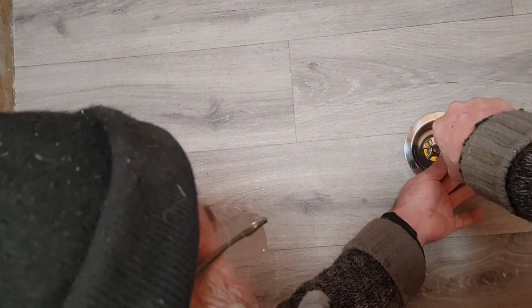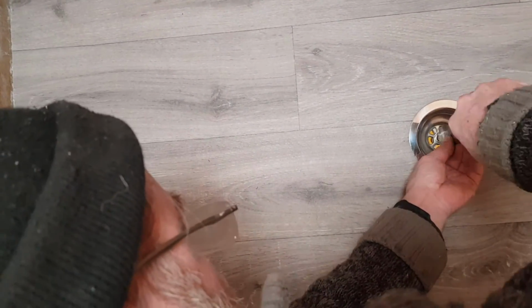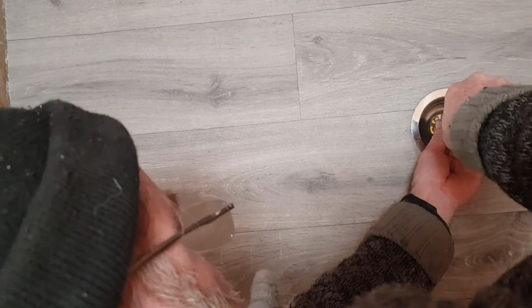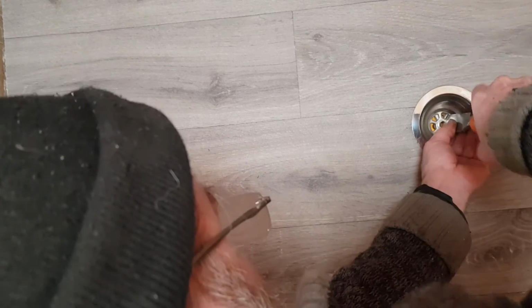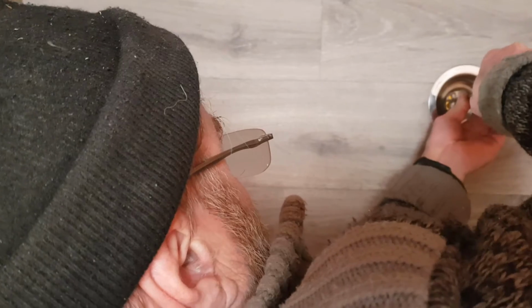Screwdriver. Well, it's not a screwdriver, it's a chisel, because these are such big wide screw heads. Any way I could get it, it's an old chisel, but we can sharpen it back up. Make sure that's nice and tight, and you've got nowhere for the water to go apart from down in the trap.